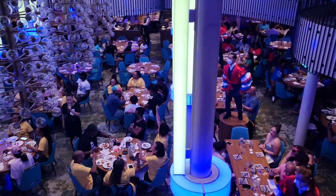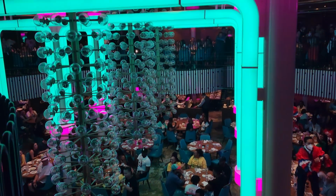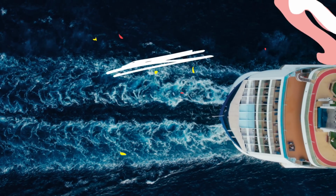We had some really nice meals in here, and the servers were super friendly. So that's all for deck 7. Let's move on to deck 8, where there is still a lot going on.